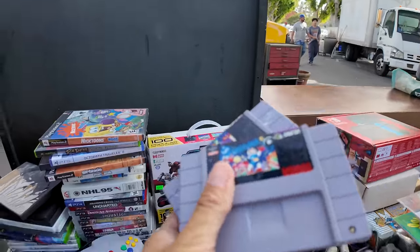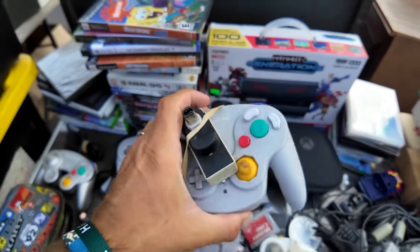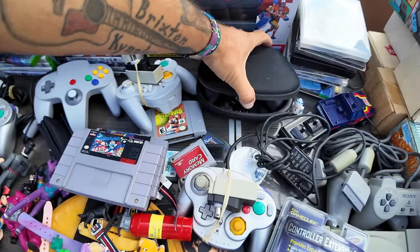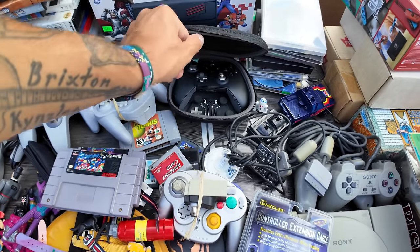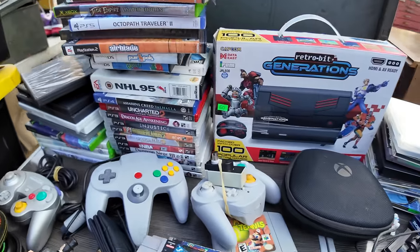Pretty great. I'll take it. Oh, so he does have some Waybirds. Could use a little bit of cleaning up, but they have the receivers. Xbox, we got the series, but need the topper on this boy right here. And then some other ones.